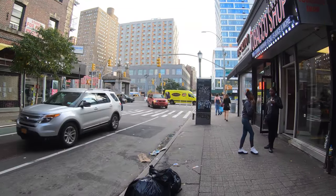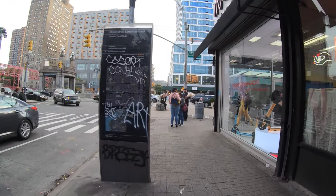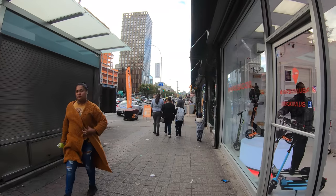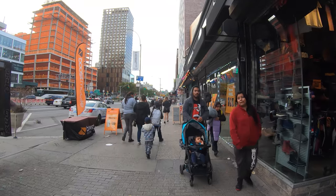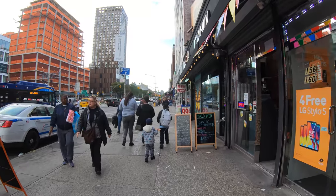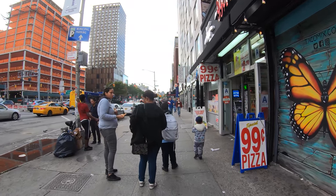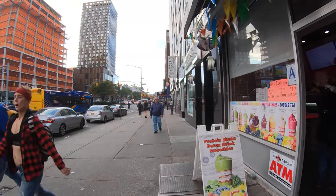Okay, I've approached Delancey Street. I'm going to walk on Delancey Street westward. Very busy street here on Delancey Street. Walk on Delancey Street to Allen Street and then make my way south. I think that will give a good mix of the Lower East Side.